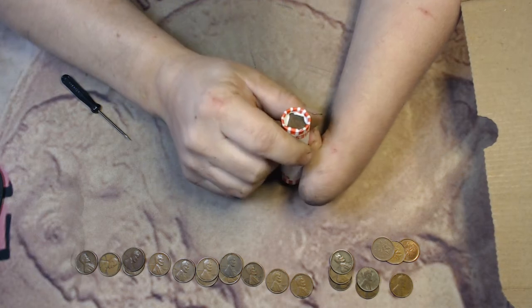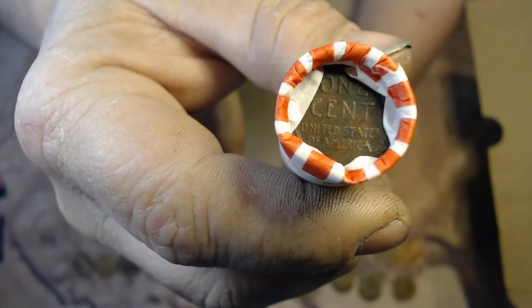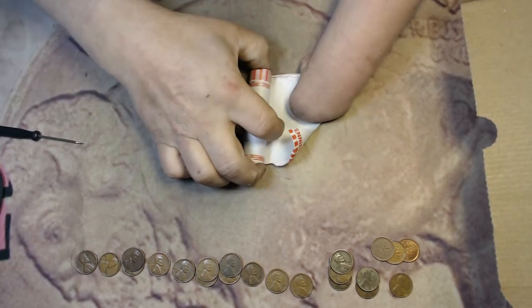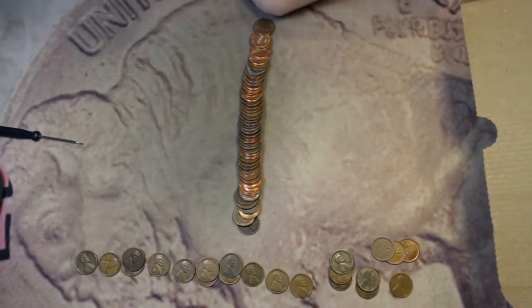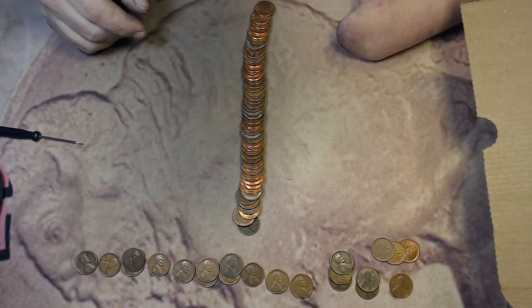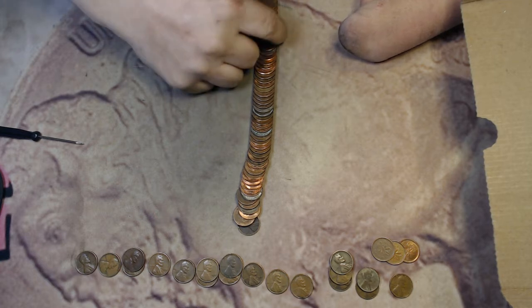And right after that, in roll number 39, we got a wheat cent ender. Right there. Let's check it out. Let's check out this whole roll, see if there's anything else cool inside of here. Let's lay it out. Let's see. Flatten her down a little. I'm not seeing any other wheat ears. Couple oldies we'll check quick though.